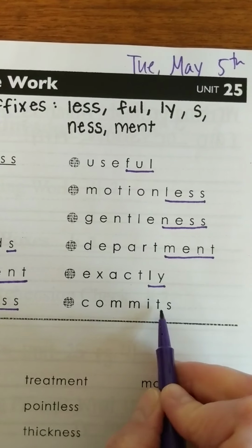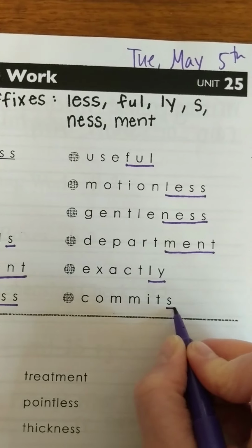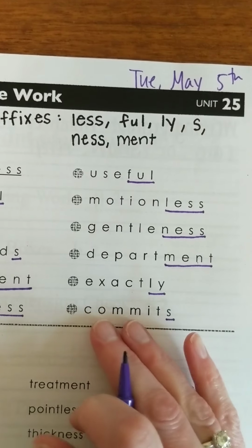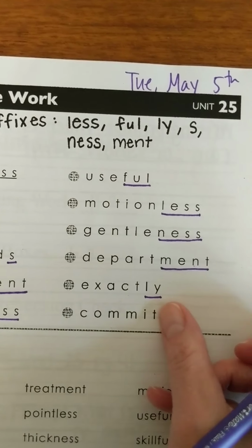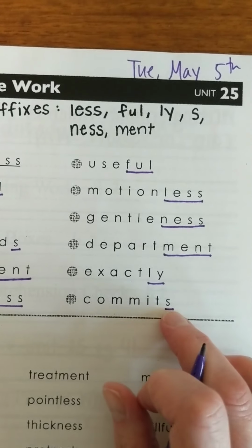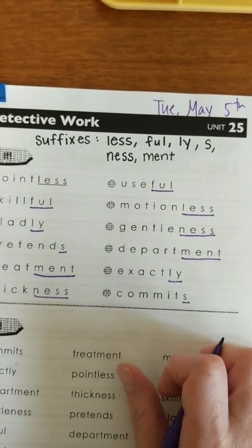And then our last one is commits, okay? S is our suffix here, okay, and that's the one, remember, it can mean more than one, but here it changes the verb. So a group of people might commit to doing something, but one person commits to doing something. It makes it more of a singular verb.